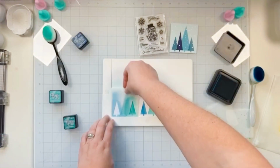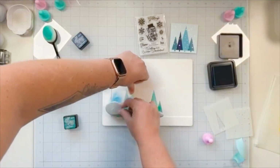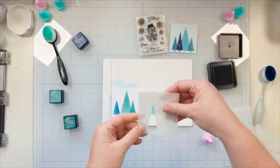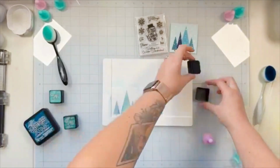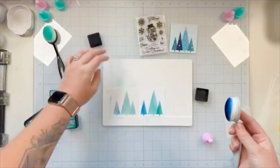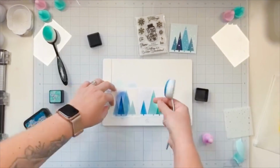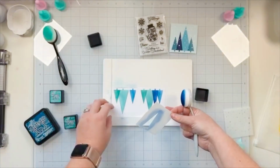Flip it over, let's do the last one for this stencil. Okay, and then our last tree, we'll bring in chipped sapphire. And let's use the same brush. Very nice. I like this a lot. I'm really liking this color combination.